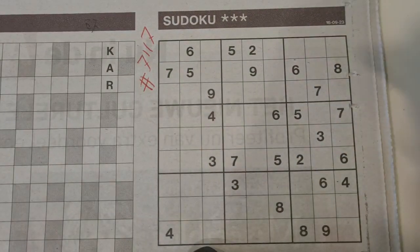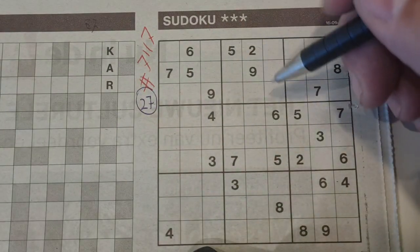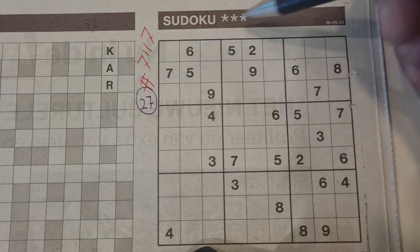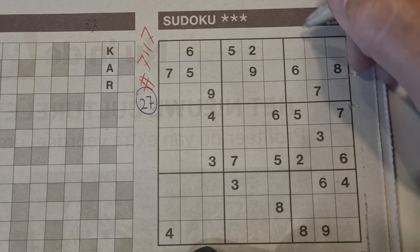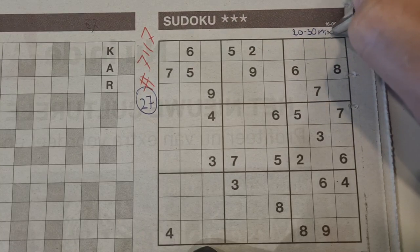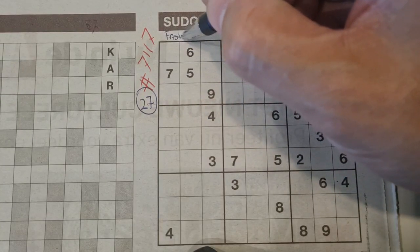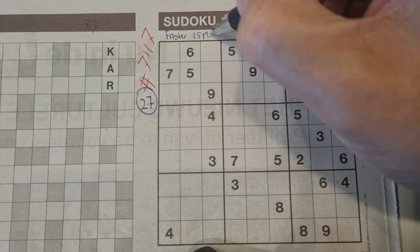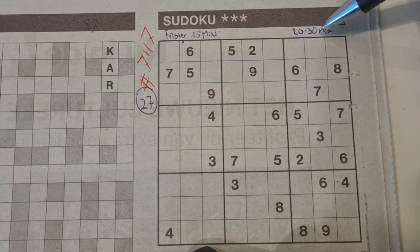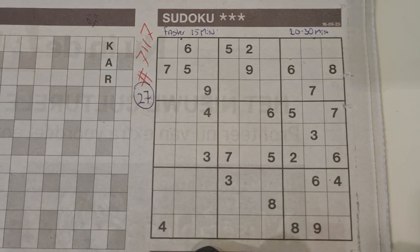7117. Before I start, I always count the printed digits. 27, I've already mentioned it. And well, for a three stars puzzle, I need 20 to 30 minutes. But I've told you, should be a one star. And for a one star puzzle, I need to be faster than 50 minutes. We will see if this is a one star puzzle or a three stars puzzle. All right, so let's get started.